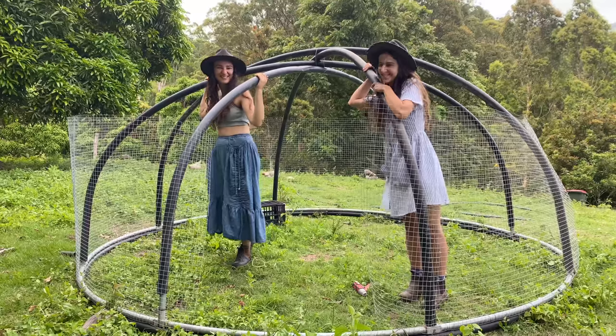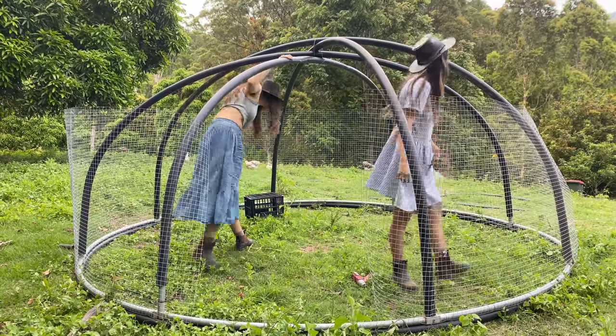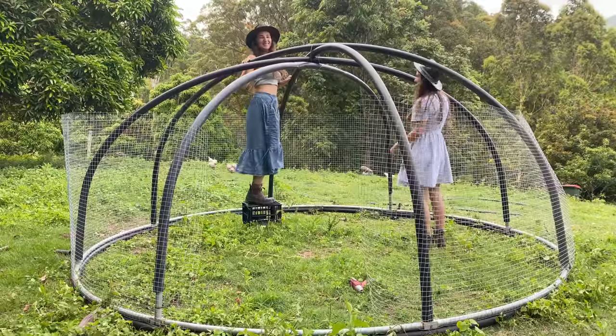Finished for today. Tomorrow we'll continue fitting the wire and attach some netting and a tarp over the top, and then we'll cut a piece of bamboo for their roost.